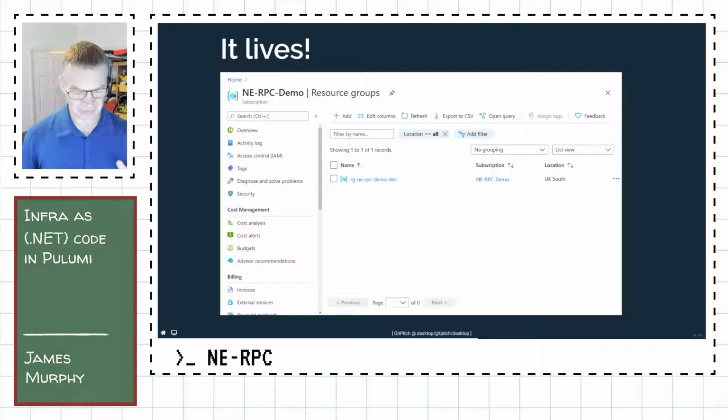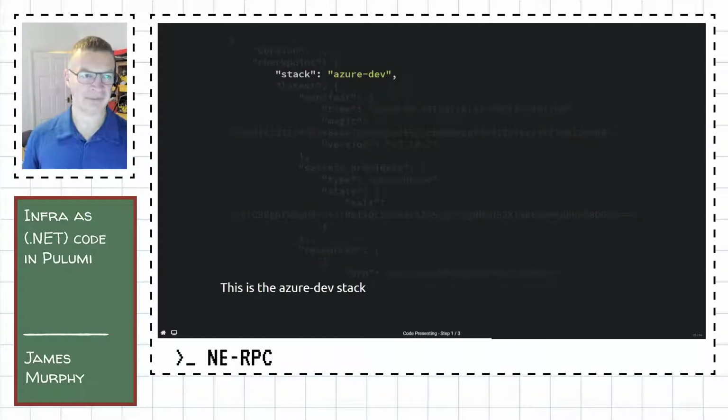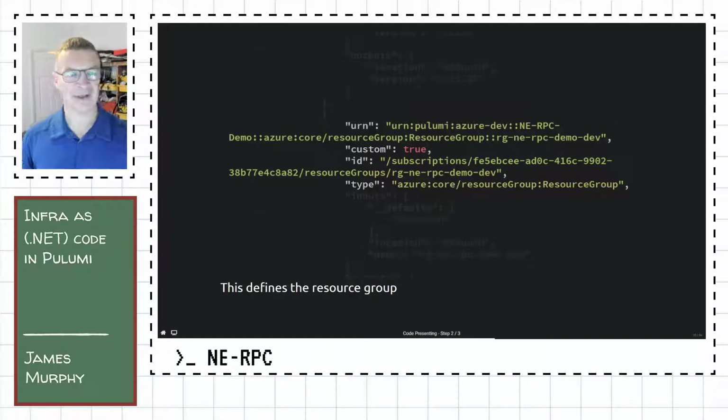One of the reasons Pulumi is able to do what it does is it stores what it thinks the world looks like as you run through the service. It's created a large file full of JSON that defines the state as it thinks the world should be at the moment. If we take a look at this, this is the Azure Dev Stack, and this is the resource group we created.